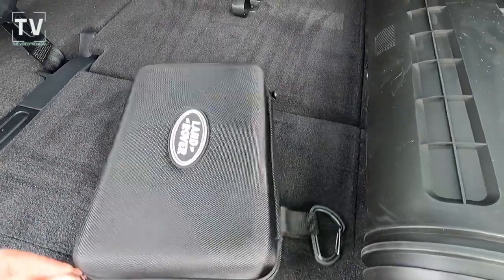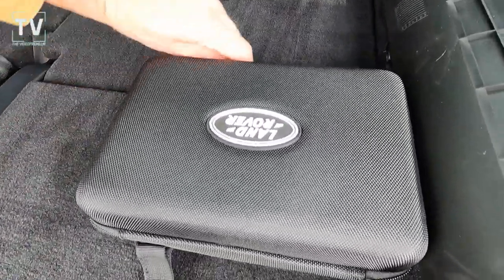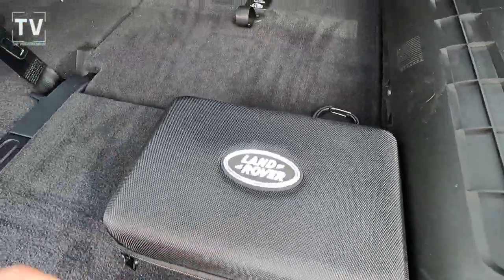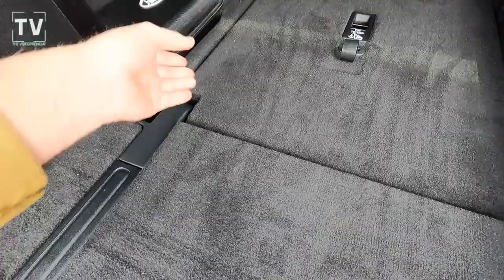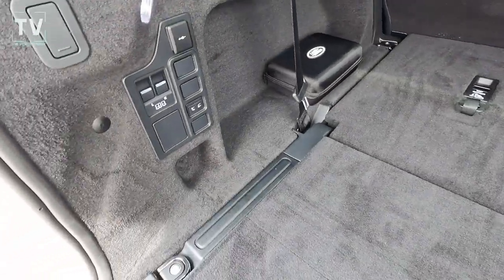Trying to close this and hold the camera is not the easiest thing to do. It's one of those things that once you start, you get frustrated and you realize you should have never started that process. You could have just said it was a first aid kit and left it at that.